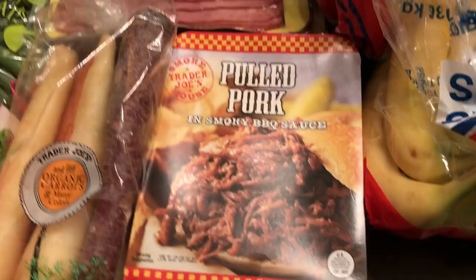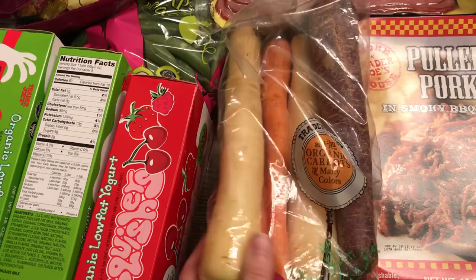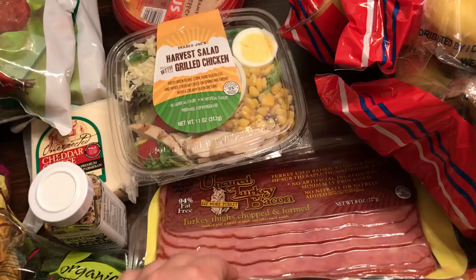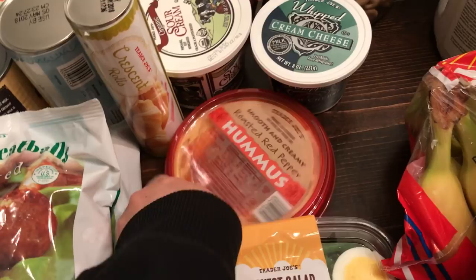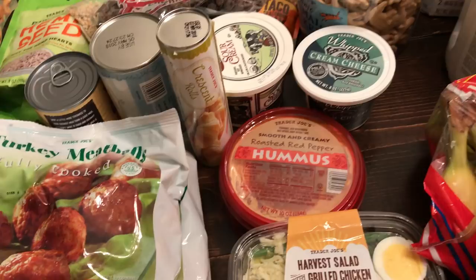I got a bag of the colorful carrots. We all really like these. They're good. Let's see. I got two packages of the uncured turkey bacon. I think we've had this once before and it's good. I usually get my turkey bacon at Costco and I just forgot it this time. I got this salad that I'm probably just going to have for lunch tomorrow. We got the roasted red pepper hummus. Have not had that before either, but a couple of my kids really like hummus for dipping veggies and stuff in. I did the whipped cream cheese.